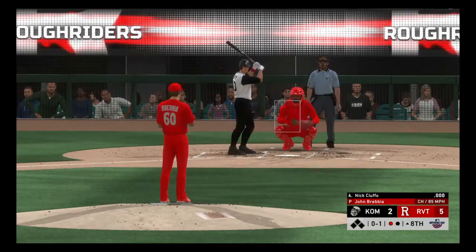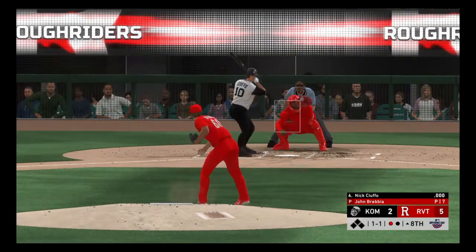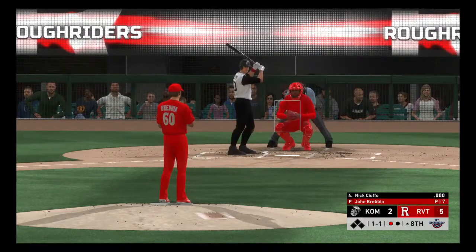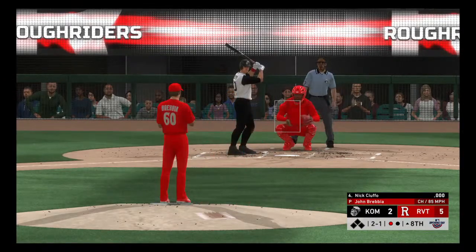Outside part of the plate, the changeup is in there. Got to find a way to scratch at least one across. You do not want to take on the monster closing the game down 3. 1-1 the count. Pitch on the way. No, that's low.